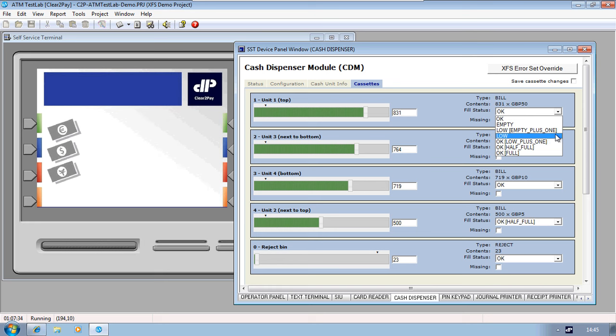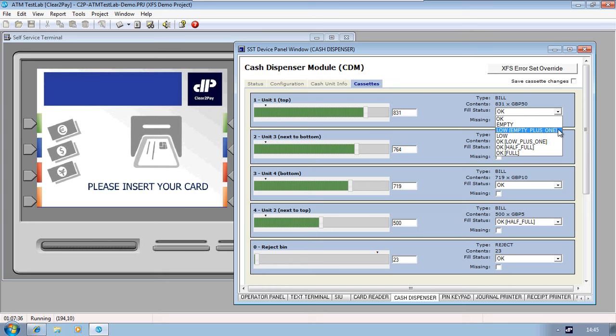We can also test boundary conditions as well. Like I can test the effect of setting my cassette to be empty +1, so it's only got 1 note left in it. Then I could run a test case, and that will allow me to test the effect of running a cassette completely empty. So maybe if you've got things like ATM monitoring software running on your ATMs, then we'll be able to test that your ATM monitoring software can correctly detect that this cassette has now gone to empty.